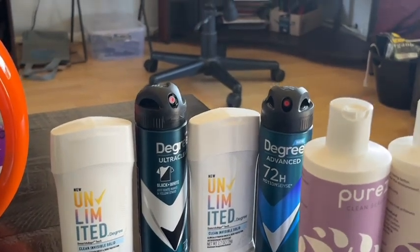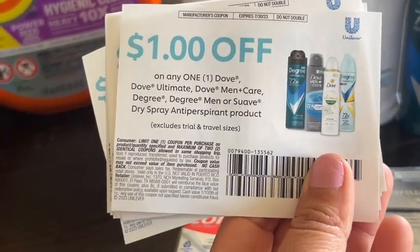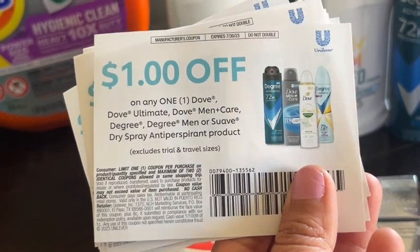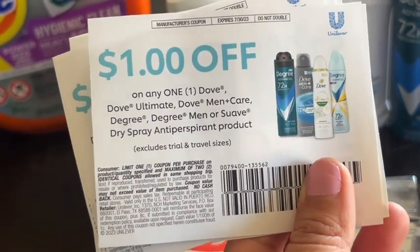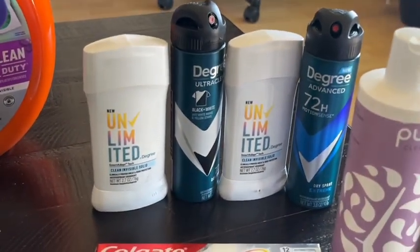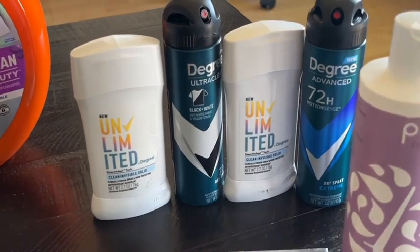There are coupons hanging over by the Degree in my store, and it's $1 off of these ones. It says $1 off of any Dove, Dove Ultimate, Dove Men+Care, Degree, Degree Men, or Suave Dry Spray Antiperspirant product. So it has to be the dry spray. I thought maybe it was any Degree, but I just stuck with using two because it says dry spray, so I didn't want to risk it. So I only used two, and for the other two, the unlimited, I didn't have any coupons.